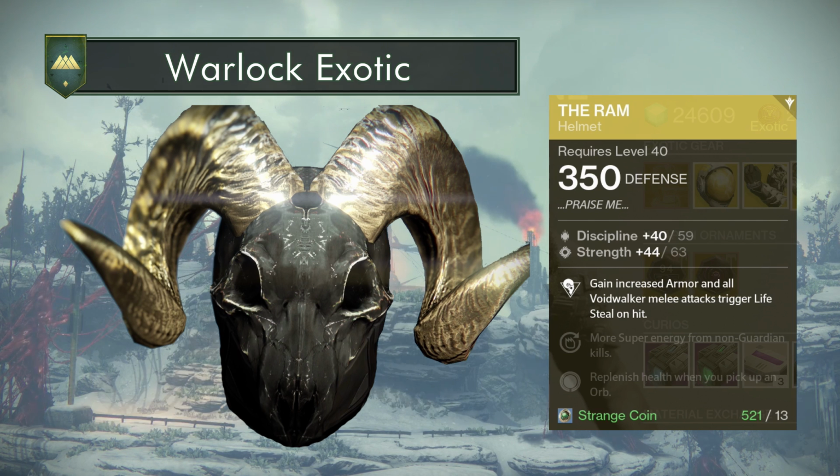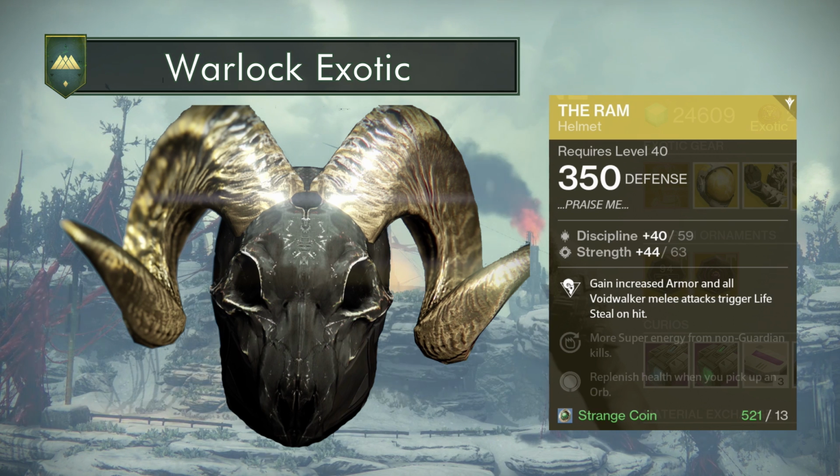You've also got Second Thoughts for special weapon kills from minions of the darkness, and finally Infusion, replenish health each time you pick up an orb. So okay rolls on those stats this morning. Definitely probably go with something like intellect and discipline maybe. Definitely get something more for PvP related perks.